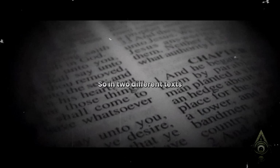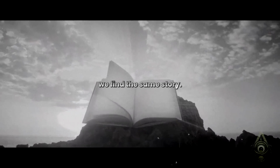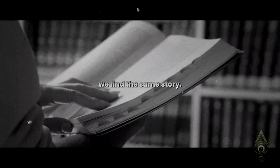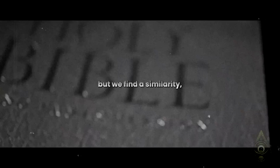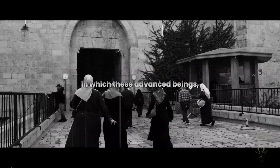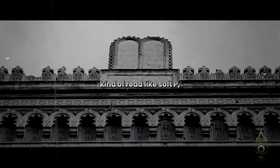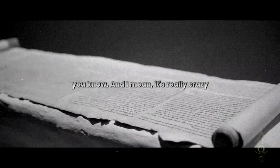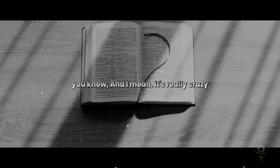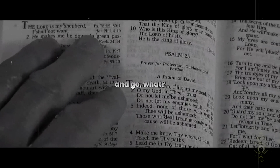So in two different texts from two different time periods, we find the same story. Not the same story, but a similarity, I should say, in which these advanced beings want to get at these women. Some of the Sumerian tablets kind of read like soft porn. I mean, it's really crazy when you start reading some of the stuff that they're talking about, and it makes you want to scratch your head and go, what?